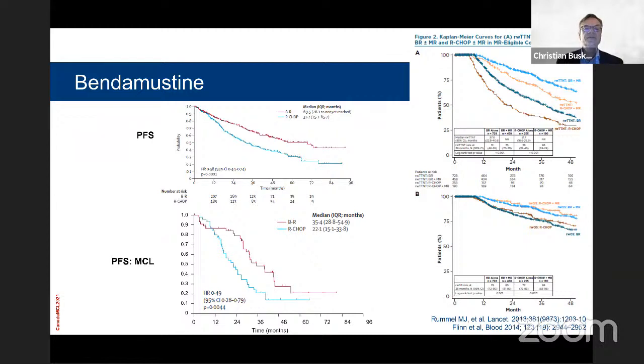So here there was even a significant superiority when you compare BR to R-CHOP. And you see here, highly significant. So we are a little bit cautious, but at least we are sure that bendamustine rituximab is not worse than R-CHOP. I think both are very powerful.